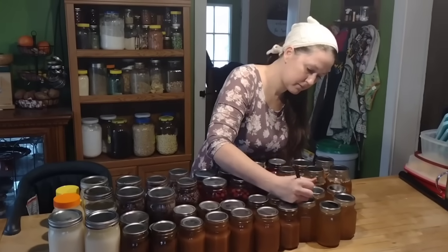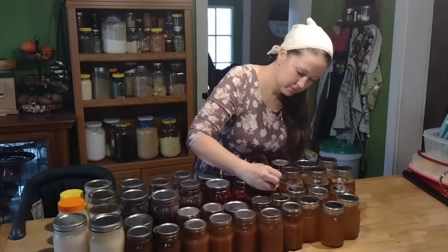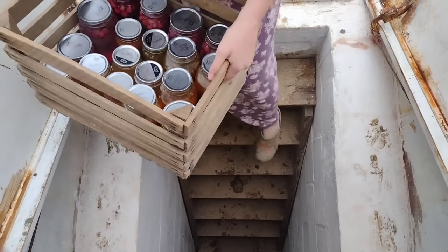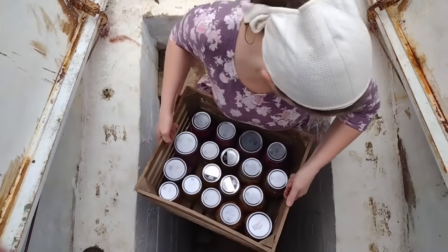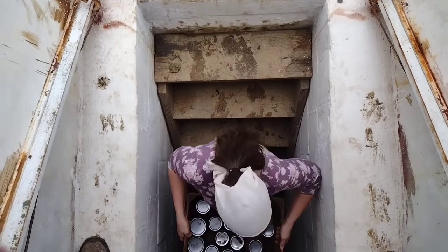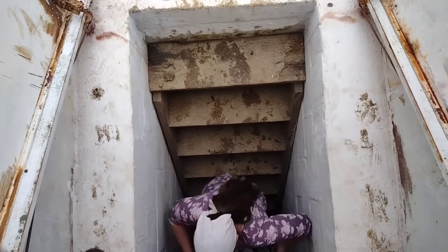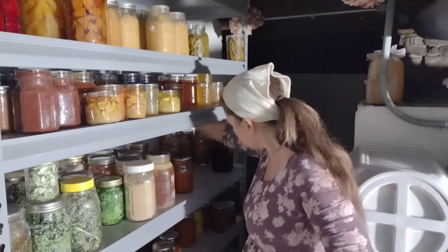I just need to get everything labeled properly. It feels really weird to be labeling jars with 2024 now. And then we're going to take these downstairs. You guys can see, oof, I do not like bringing things downstairs into the cellar. We are working on an indoor access because this outdoor steep stair situation is just not safe at all. We are going to work on that for next year.